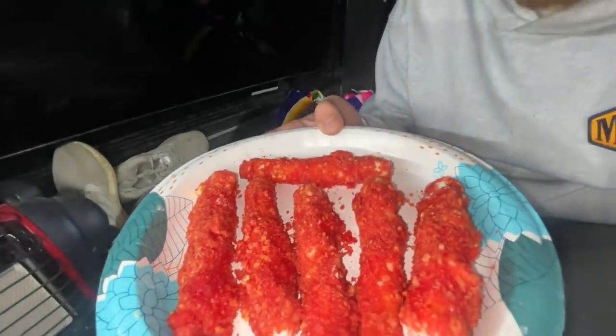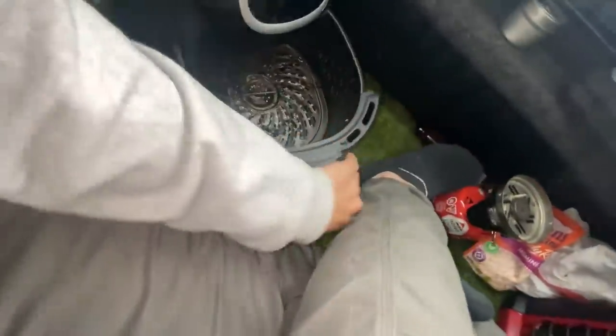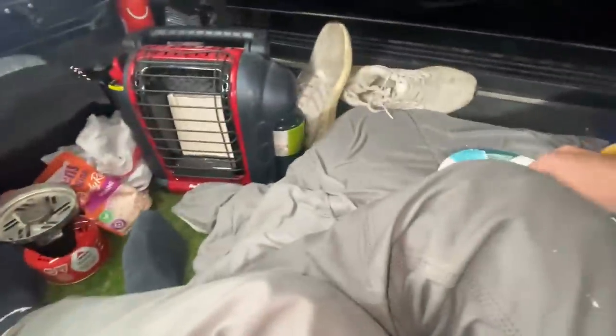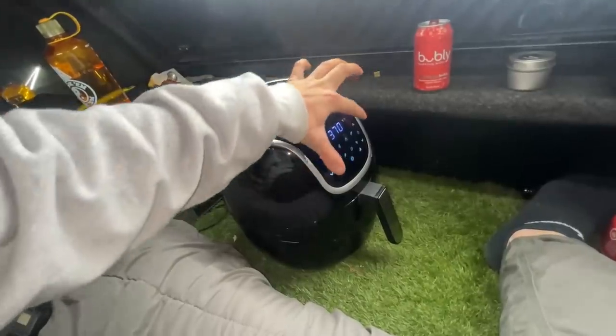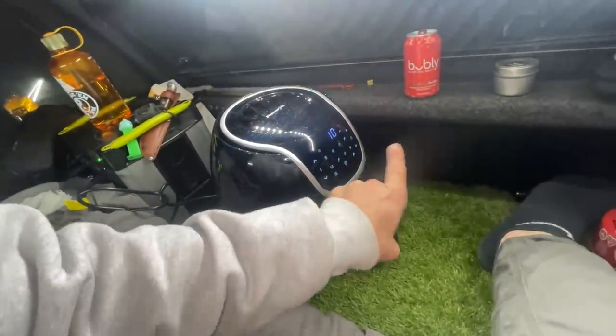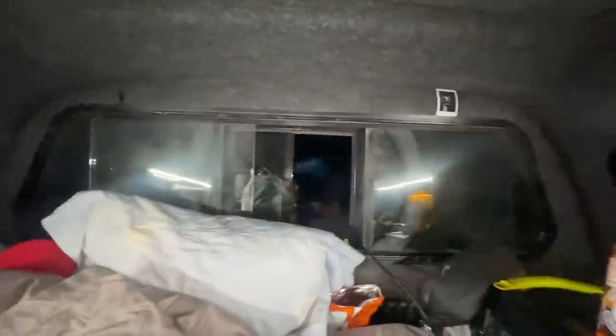These are obviously hot Cheeto mozzarella sticks. We'll see how they turn out, but these are like a very big TikTok trend right now. Normally you scrub out your air fryer and you get it all nice and ready to go. I'm in a truck, so we don't do that here. All right, we're gonna do 10 minutes and go. I also turned the truck off. I'm gonna see how well this air fryer heats the truck.